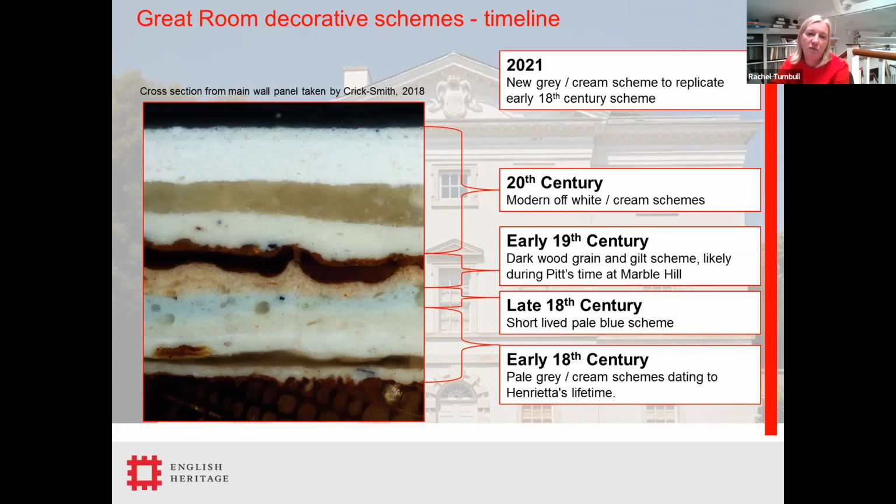So if you look from the bottom of the slide, what you can actually see is a little nick of wood, then the first pale off-white creamy grey layers that we talked about that were present during Henrietta's lifetime, then the blue layer, which was only very short-lived, it was only repeated once, and then it was followed by the wood grain layer, which you can see are those sort of warmer colours, and the dark layers which bisect the middle of the sample. And then in the 20th century, there were multiple off-white schemes culminating in the scheme that was put on in the 1960s by the council.